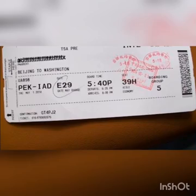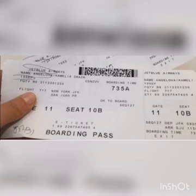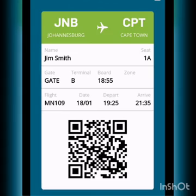This is your ticket or your boarding pass, which you would need to get onto the airplane. It's got all the seats that you're sitting at. If you're sitting at a window seat or an aisle seat, it's got all your information, your name, where you're flying to. And we're so fancy now, you can even have your boarding passes on your cell phones. You don't have to print them out anymore.